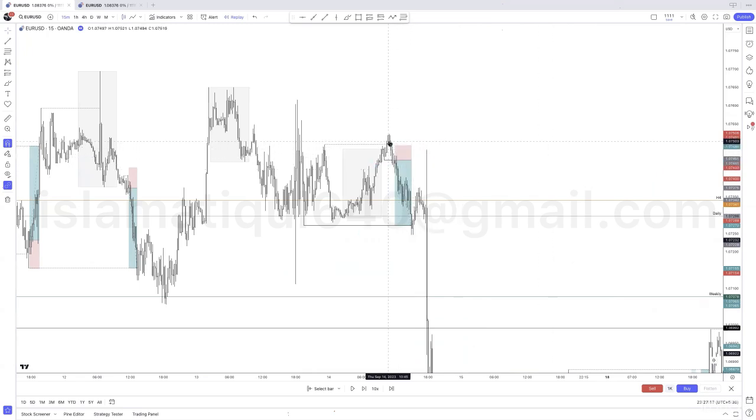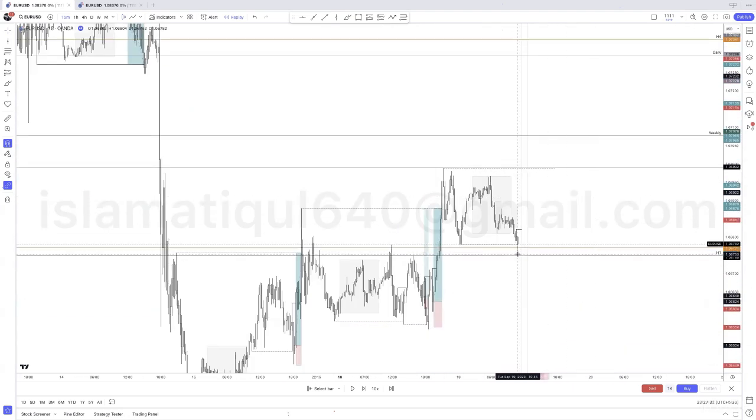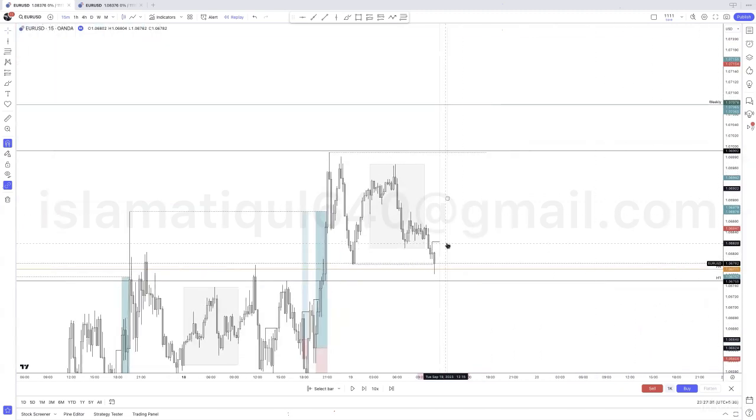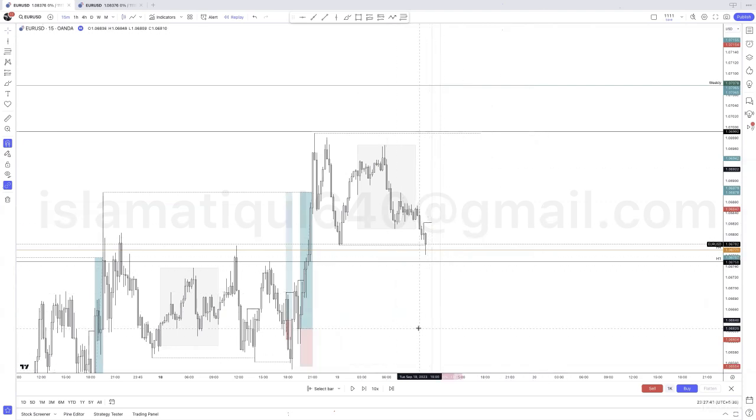How did I enter here? Yes, timing wasn't good. Look at the manipulation time, 10:45. We know the London kill zone is at 11:30, and this is the minimum, when manipulation should happen. But the manipulation happened earlier and gave us a breakout structure, so we entered because we can't miss the trade. Same thing. Manipulation happened once again at 10:45 p.m. So if they give us a breakout structure, we can enter, or else we can still wait. If they give me a breakout structure, I will enter for sure.